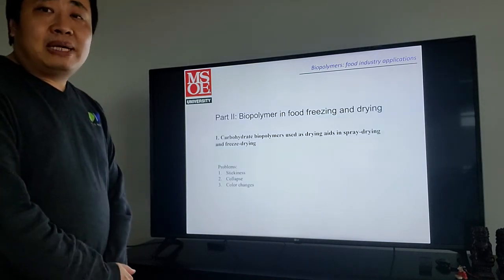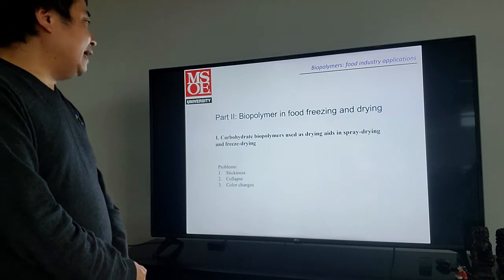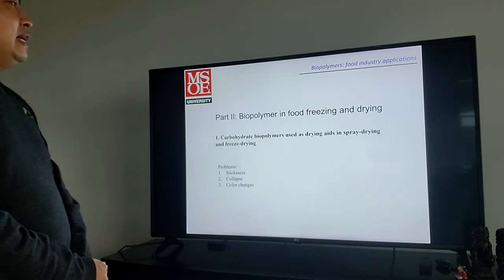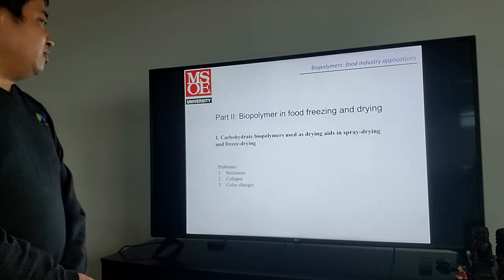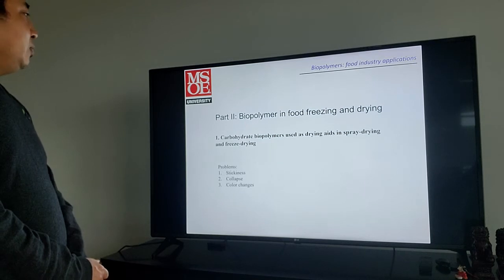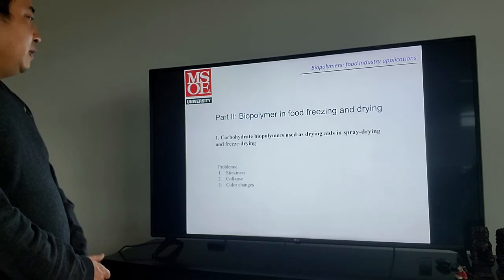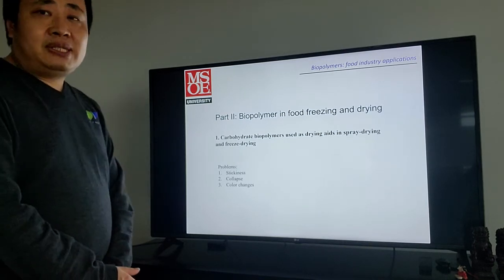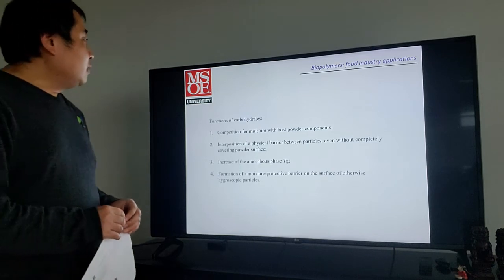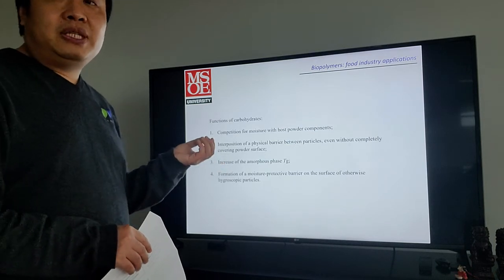The second part I want to talk about is biopolymers in food freezing and drying. Carbohydrate biopolymers have been used as drying aids in spray drying and freeze drying. The problems related to spray drying and freeze drying of food are stickiness, collapse, and color changes. Carbohydrates have been widely used to solve these problems during drying.